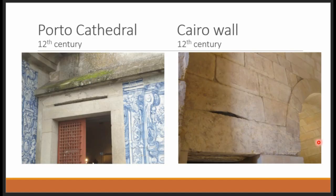Here we're looking at the 12th century. The one on the left is in Portugal, the one on the right is in Egypt. And I got kind of hooked on this topic by the one on the right here. I was at this site in 2007, I think it was. But I was just in Portugal last year and found this, and they're really doing the same thing.